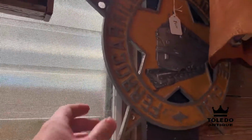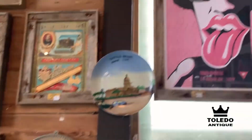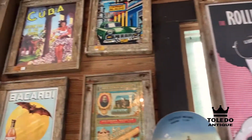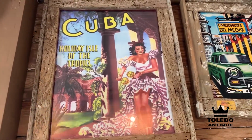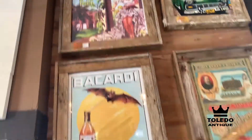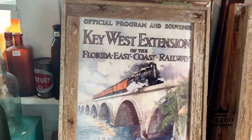Some kind of railroad piece there. So that's cool. Rolling Stones poster there. Cuba at one time was the holiday isle of the tropics. I'm waiting for Cuba to become the holiday isle again. But definitely some cool stuff.